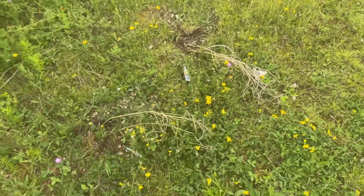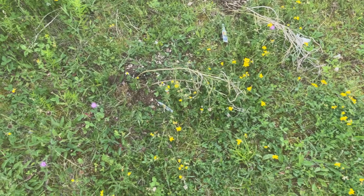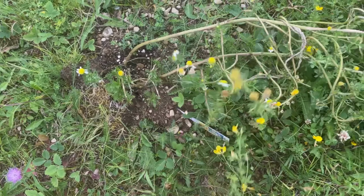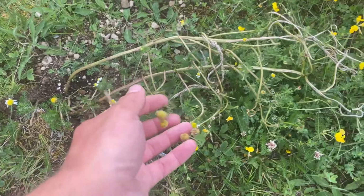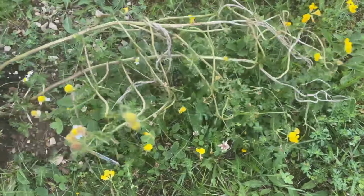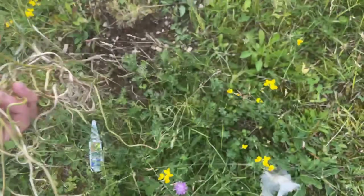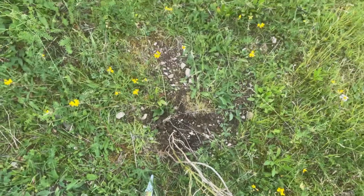All right, so I purchased some chamomile and they were on sale, so I just planted them there, and whatever happens, happens. So this one here is surviving. This one here literally died. There is still some green. I'm gonna leave it there. Who knows? Maybe next year they'll grow back.